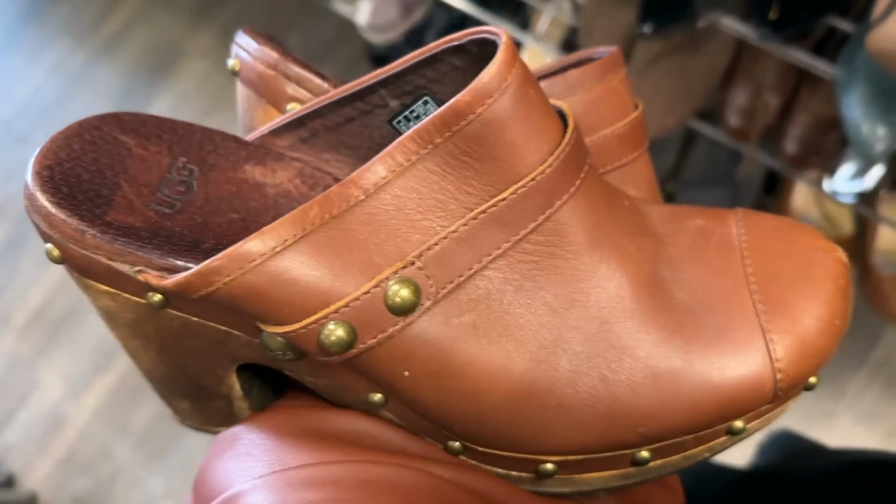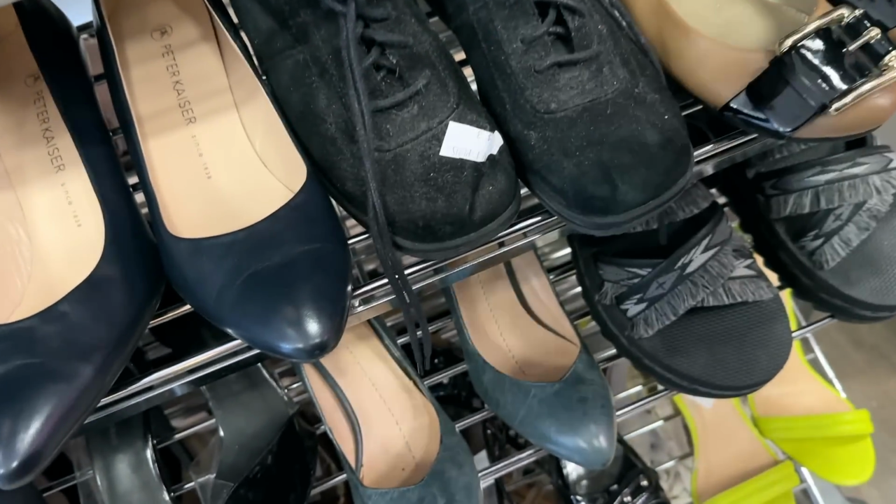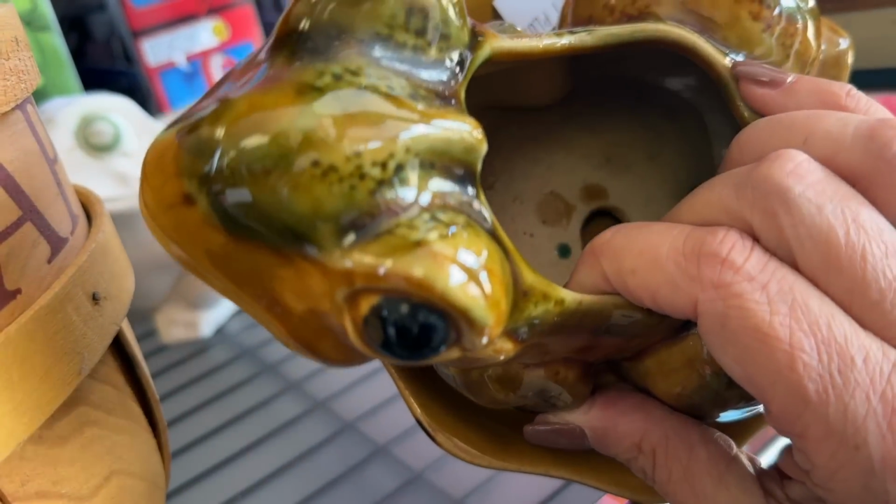I also saw these UGG clogs, which are really cute, and just $5. I was surprised at the price on that. I thought they would be priced a little bit higher, but I am looking for back to school stuff.